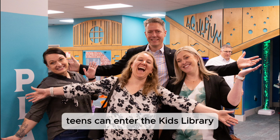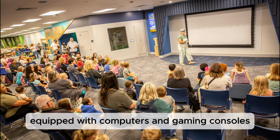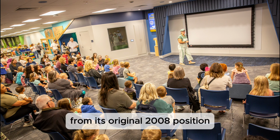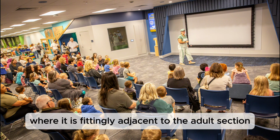Teens can enter the kids' library from a separate entrance to access young adult novels and The Edge, an expansive space equipped with computers and gaming consoles. The Edge Teens space has been relocated from its original 2008 position in a back hallway to a more prominent spot in the kids' library, where it is fittingly adjacent to the adult section.